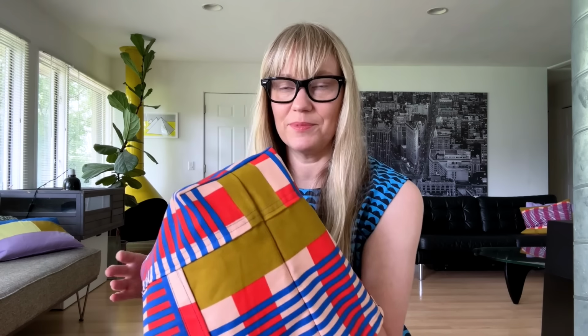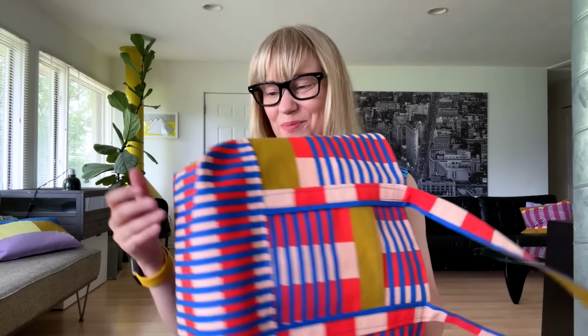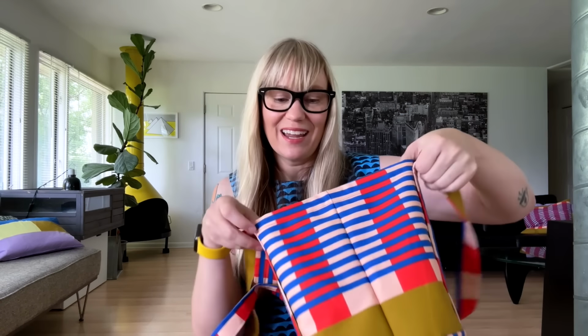I'm making this up. It's not called that. Is it called like a box bottom? I knew words yesterday and I'm tired today and I don't remember what I was talking about, but the lining is cut the same way so it fits exactly perfectly inside.